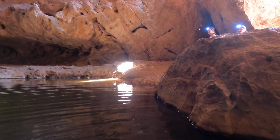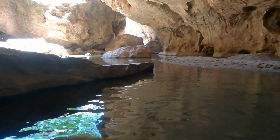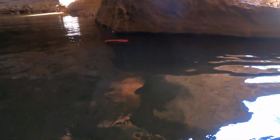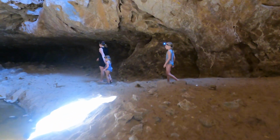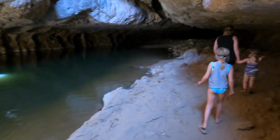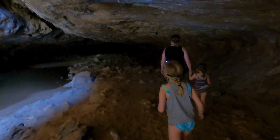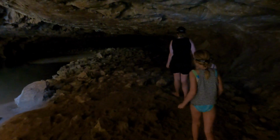I think that might be the deep bit. Oh shit! I just lost my thong. Yeah, I think that's the deep bit. My thongs float. That was funny. You lost. Yeah. Oh, well that is good for swimming in. At least Dad's nice and cool now, because it went up to my belly button. It did. Yeah.